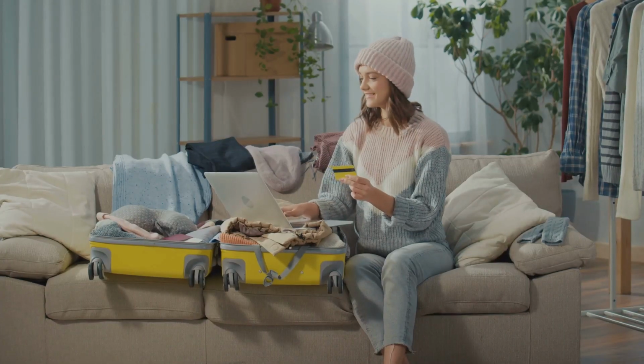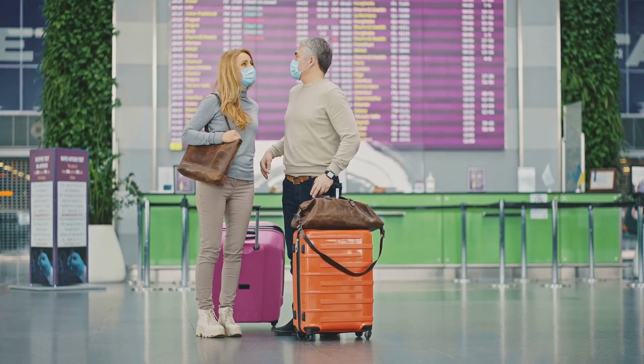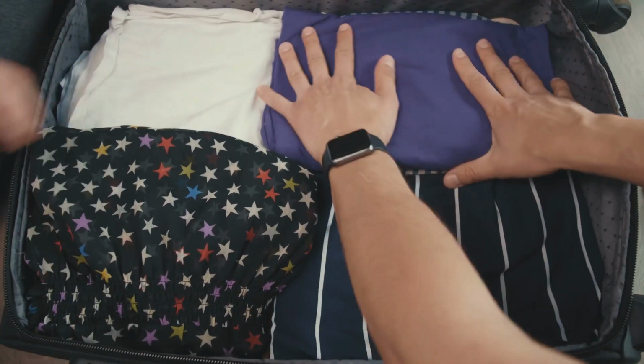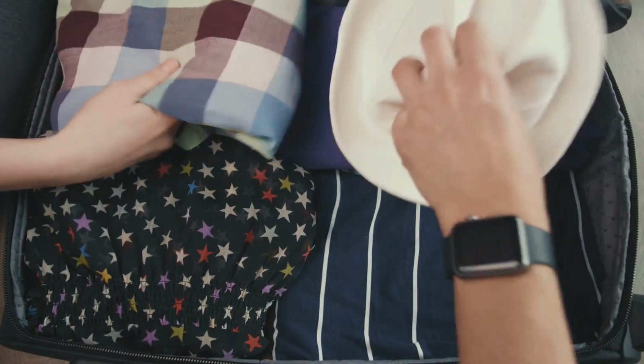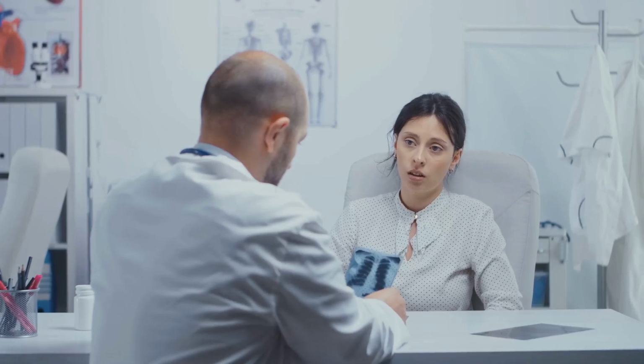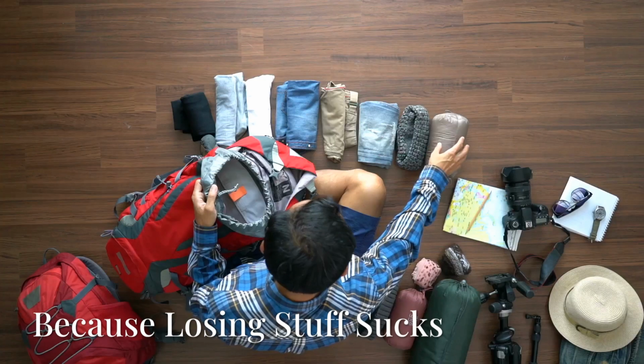Travel insurance is your safety net. It's there to catch you if things go south. Medical emergencies, canceled flights, lost luggage, you name it. Look, I get it. None of us want to think about breaking a leg while skiing down the Alps or getting food poisoning from that questionable street food. But these things happen, and when they do, you don't want to be slapped with a medical bill that could bankrupt a small country.